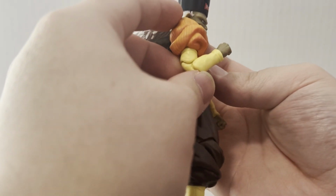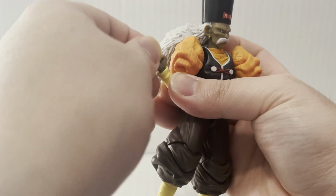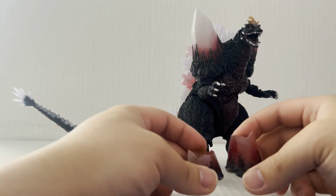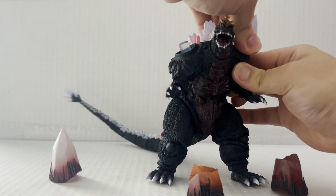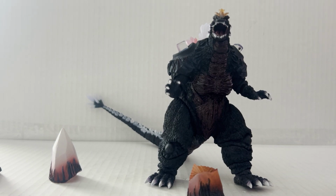Think it's pretty cool, right? All of us like to have these representations of these characters that we saw on our TV screens or in our video games in physical form. And I'm one of those people who enjoys that, obviously. And so I'd love to hear your favorite figures that you bought or were released this year that you really enjoyed.